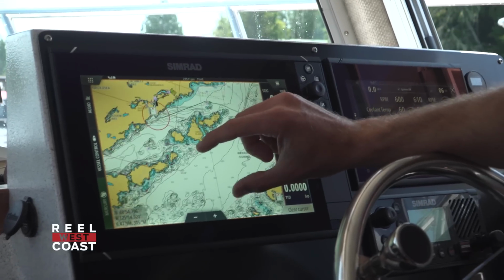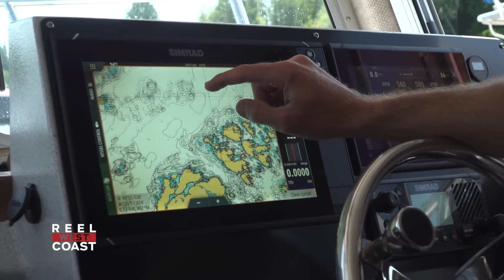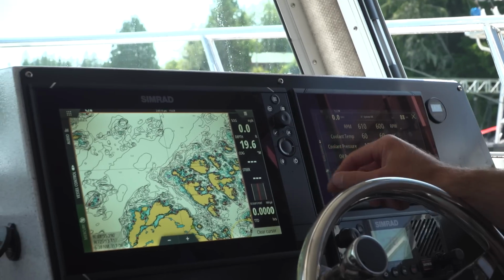Just trying to make sure we know where we're going here. We're gonna head over to Swale Rock, which is right over here, and that's where we're gonna fish this afternoon.